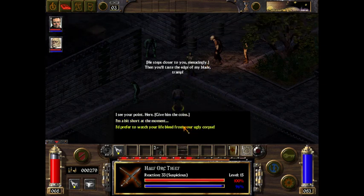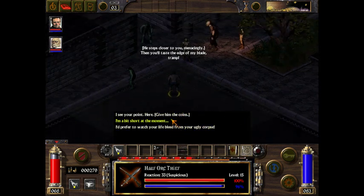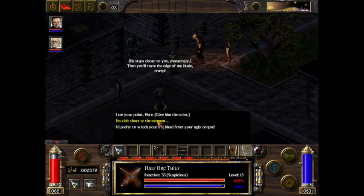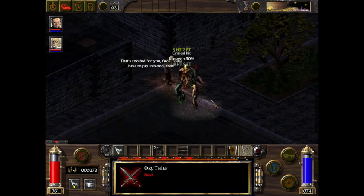Oh, well then. I'm a bit short at the moment. Maybe if you just let me go to the bank, I'll totally come back with some coins. I think we're gonna get in a fight. Yep. All right, let's do it.